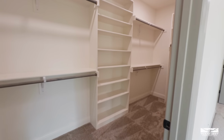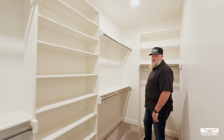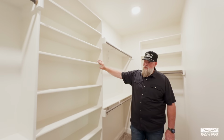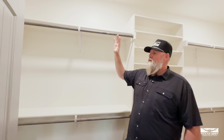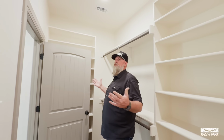Right off the master bedroom, we have this huge walk-in closet. We've got dress storage back here on the back side with a lot of additional shelves. You have double rod hanging storage. We've split this in the middle with this rack of storage for shelving, and then more double hanging rod storage. And then on this side, more shelf storage. So much to offer here on this master closet. I think this is gonna work out great.